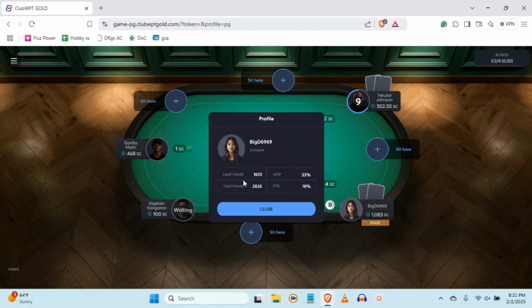You can see this player, Big D 6969. They've played 2,800 hands. So they have a decent volume here. You could see here VPIP. This is voluntarily put in pot, meaning that they're choosing to play 33% of hands, a little high. So it might be a sign that they're not as good, although 33 isn't too bad.